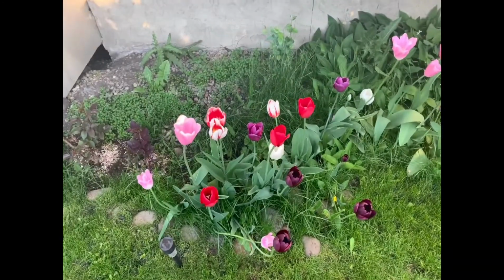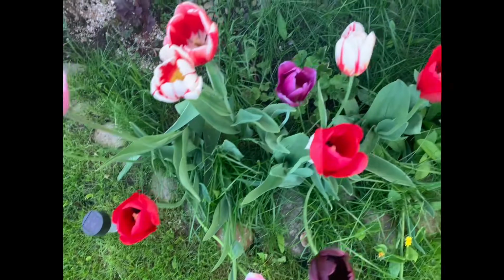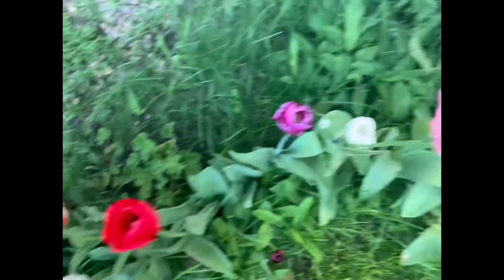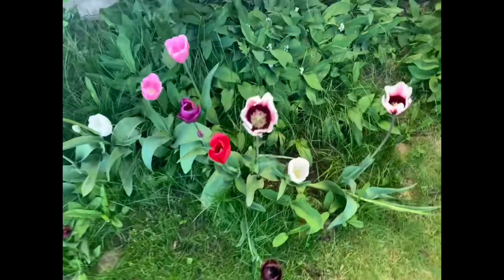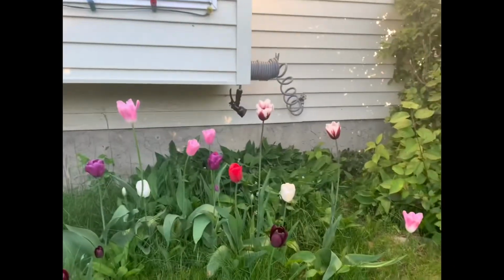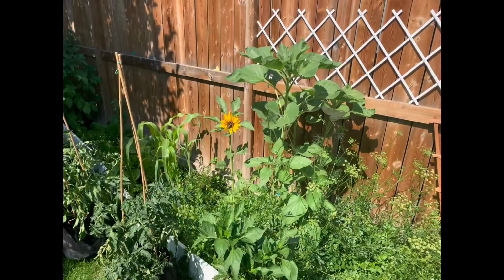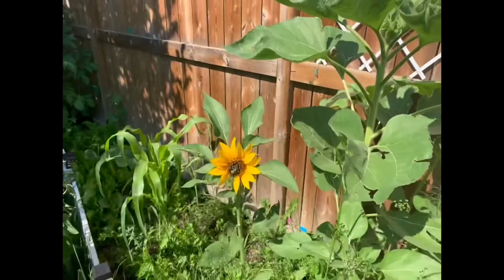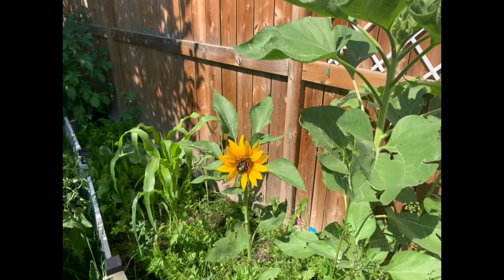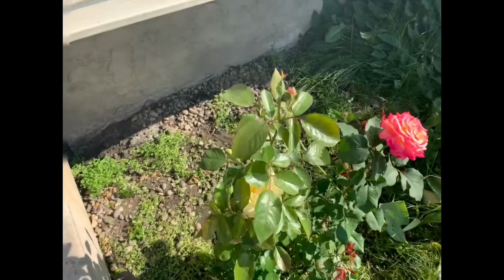And the tulips are also very, very beautiful. They also have a very pleasant aroma. Just not as strong, and of course not as pleasant as the roses. The roses are amazing. And this year we also have sunflowers. And here are the roses right now, after spending the winter.